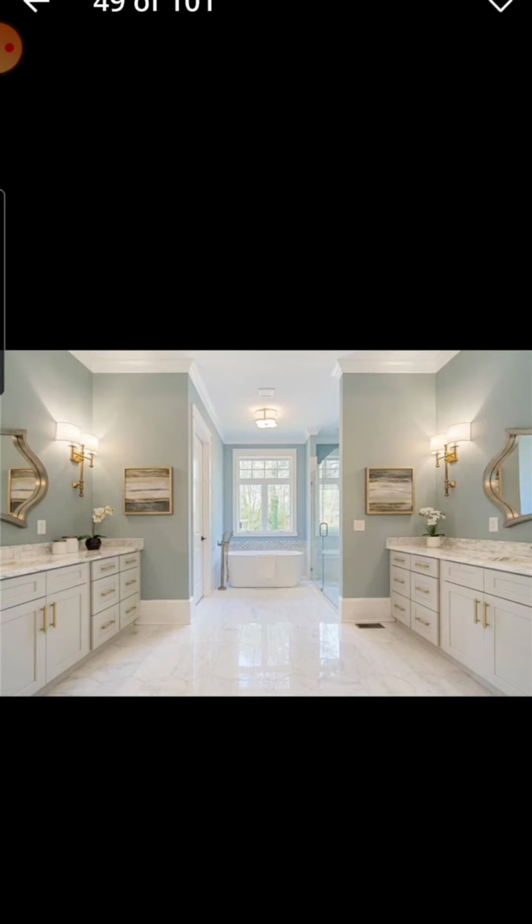Bathroom, beautiful bathroom there. Looks like we got marble countertops and looks like some tiled floor. Looks like it's all marble, which is very nice. I do like how the vanities are on opposite sides. That is great for his and hers. That way they can separate their stuff. And also, so they're not getting in each other's way. That's always a nice feature there.